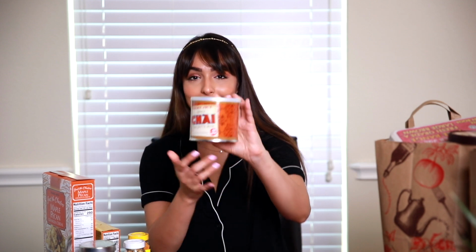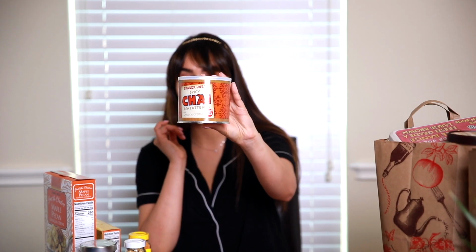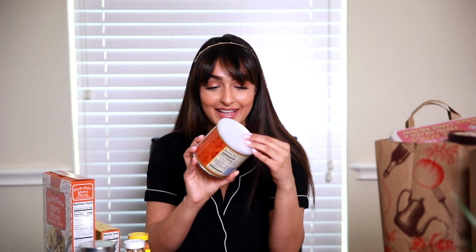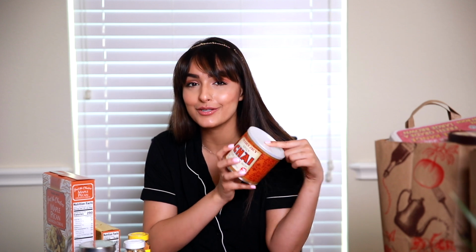So yum. Okay, I'm really into chai lattes recently, and it gets a bit expensive, but I found this at Trader Joe's. It's their spicy chai tea latte mix. I saw really good reviews on this, so I grabbed it. I will test it out. This is not something I have tested yet, just gonna throw that out there. But it seemed to have good reviews, and the girl at Trader Joe's was raving about this as well. So if you're into chai lattes, this is a good one to get.